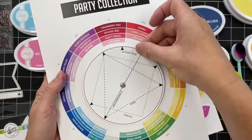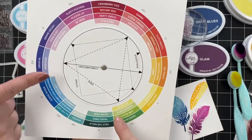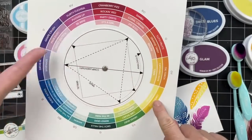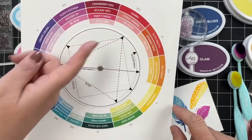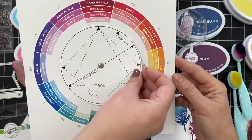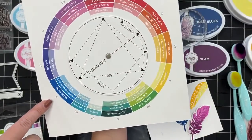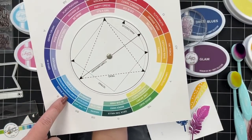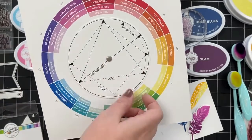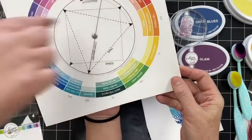So you pick your primary color, and you point your arrow at it depending on what you're trying to do. So if your primary color is going to be, let's say, a new color, this is the old one anyways, Flame, and you were doing complementary, you would take the complementary line and point that to Flame, and then you would see it would coordinate perfectly with Dress Blues, Suede Shoes, Something Borrowed, It's a Boy. If you were doing the other things, you just point your arrow to the primary color you want to use, and you'll see what other colors to pick.